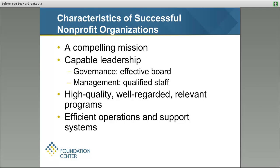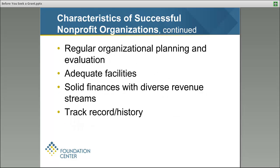The operations and support systems: how well do you deliver your programs and services? Do you have the support systems in place to assure the effective delivery of your services? In other words, what competencies and capabilities do you have in place? If I give you a grant, are you going to be able to hit the ground running to implement this program? And here's our cycle of an organization rededicating itself to results: your cycle of planning, implementation, evaluation. Very important to the funder. How are you measuring your success?